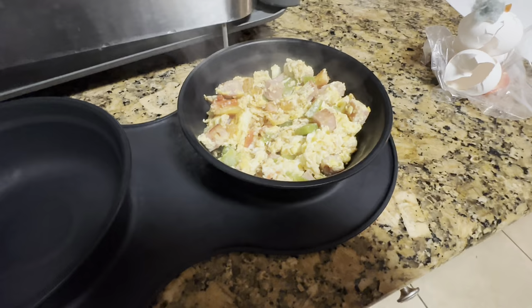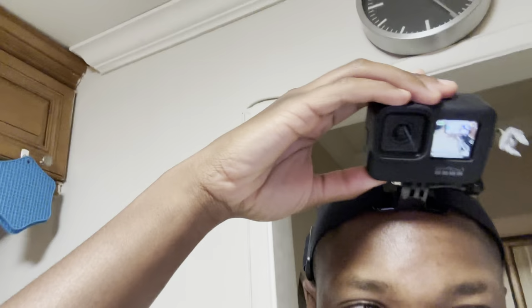He be eating scrambled eggs. And I'm gonna give him one of these for dessert. I always give him some type of yogurt or fruit. I'm gonna give him one of these Greek yogurts for dessert. I was recording on my phone, but then I was like, I bought this thing.